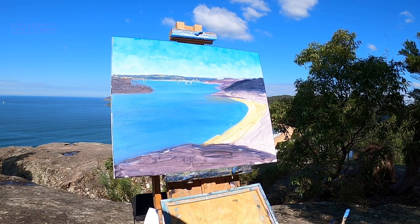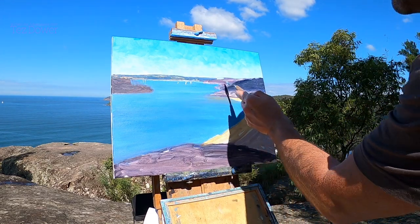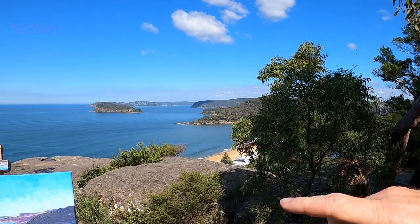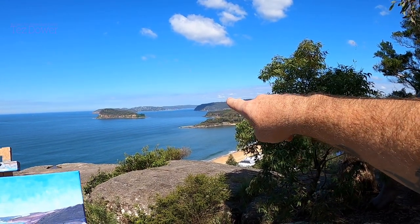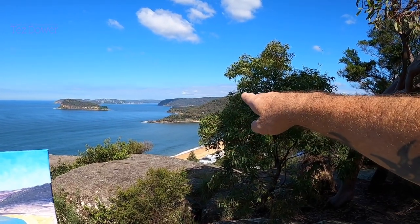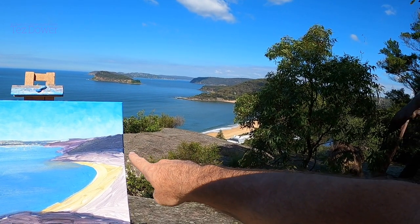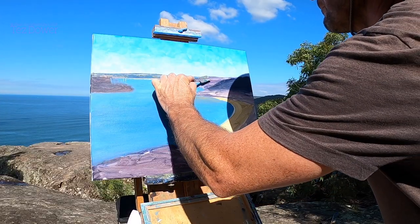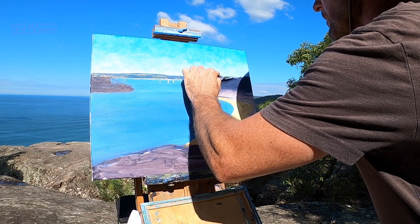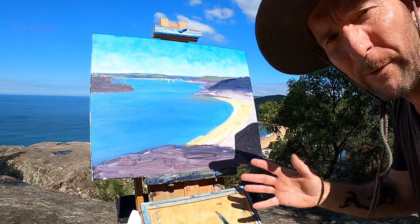Okay, I'm going to do this island, or there's half an island there, and this middle ground. You can see the middle ground, and the corner of it's in shadow. I'll be doing that and the island, and then I'll tackle the one in the foreground here, which I will have partly in shade and partly in light. Just keeping it simple.